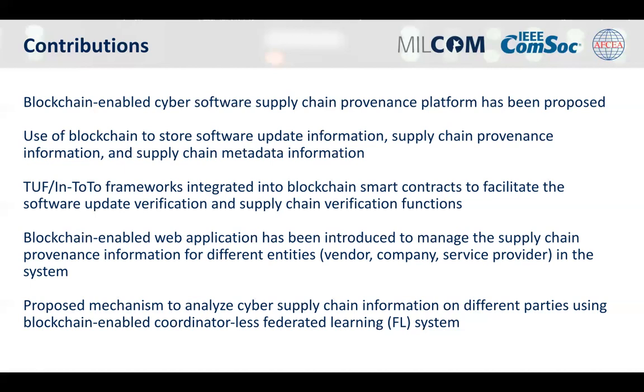We proposed a mechanism to analyze the supply chain information of different parties or peers using a blockchain-enabled coordinator-less federated learning system. With this system, peers can build machine learning models with the data on their local storage. The data could be supply chain data or supply chain attack data. Once these models are built, they can be averaged into a global model using the coordinator-less federated learning system on top of the Let'sTrace platform.